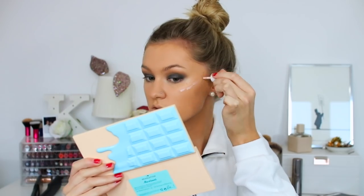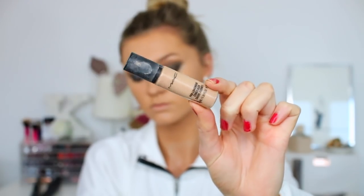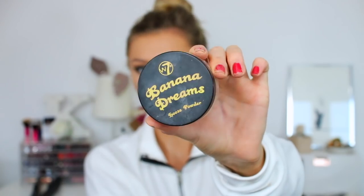Then I used this mini high beam from Benefit and put on a little bit of liquid highlight on my cheekbones and down my nose, and then used the MAC concealer under my eye and on my chin. This is pretty light, so I wanted a nice highlight underneath my eyes, really brighten up those areas on my face. And again, blending that in with a beauty blender.